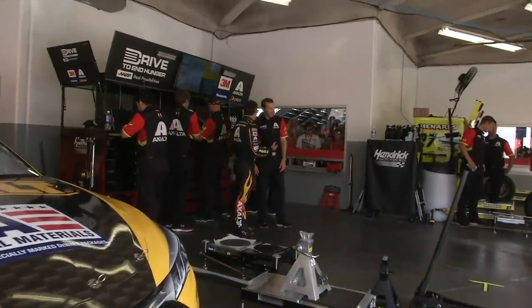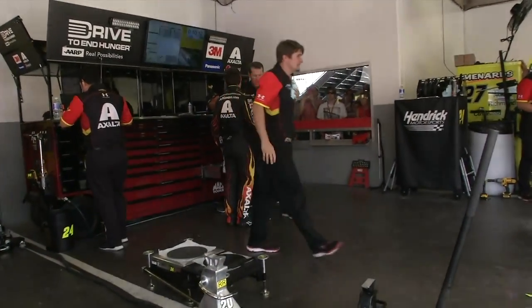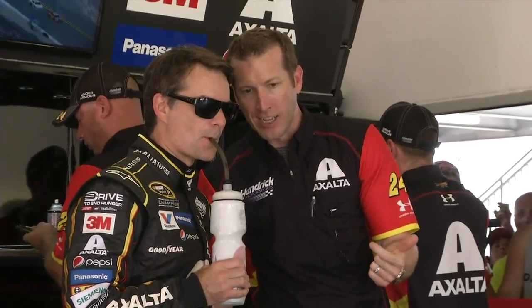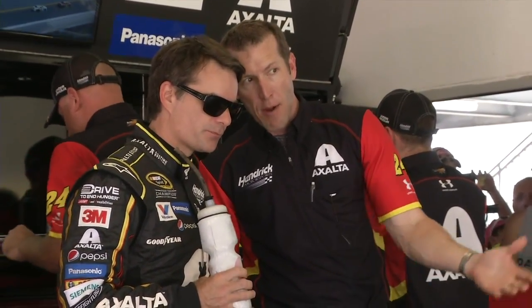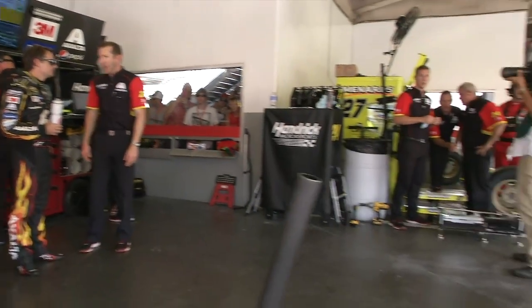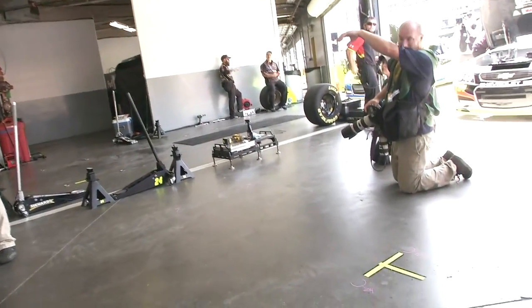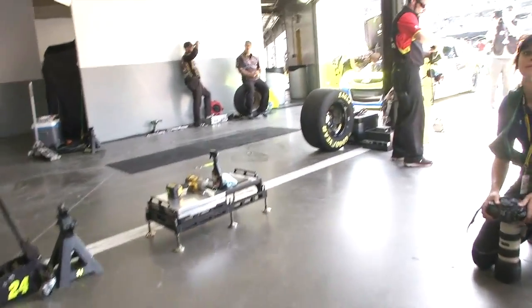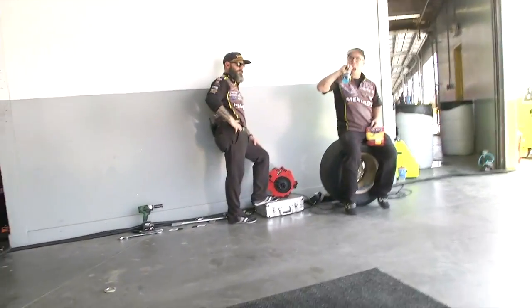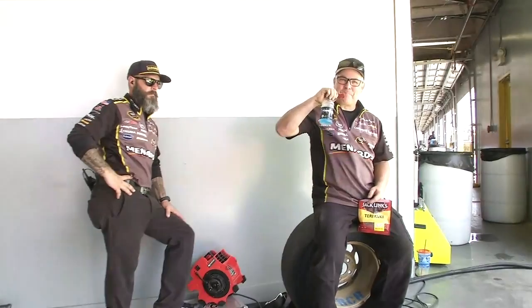Jeff Gordon debriefing with his crew chief, Alan Gustafson. There you go, Jeff Gordon fans. We'll give you a shot of the exalted driver. All the fans, all the crews, all lined up to get a picture. One last time at Daytona for Jeff Gordon. There's Timmy Latiga. Chicken beef jerky.